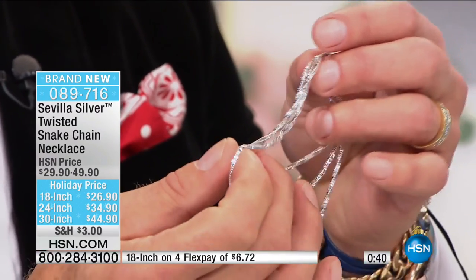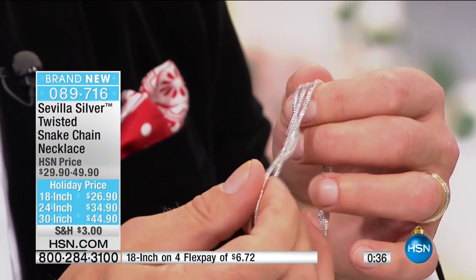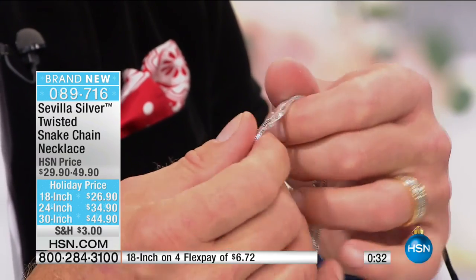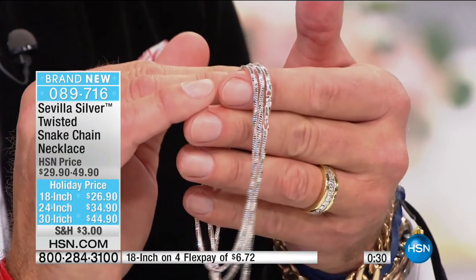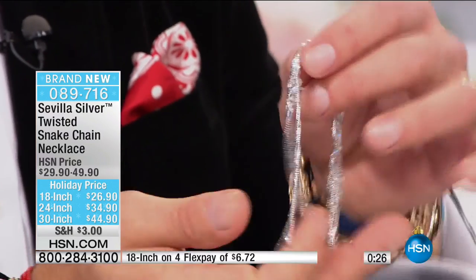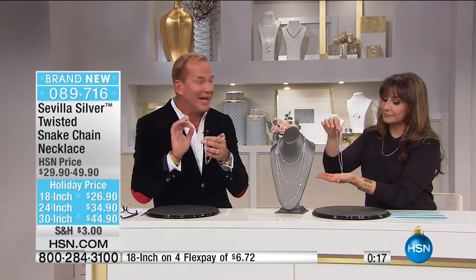Was that too much? Is that a little bit of an overstatement? No, I can't stop playing with them. They feel amazing. And that's because they are crafted in Italy. No one makes chain like the Italians make chain. No one gives you the fluidity that you require. And we've done it in a really nice weight. It feels like sterling silver your mom used to buy. That's what it feels like.